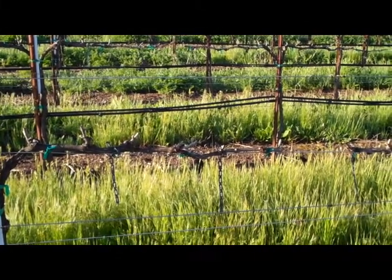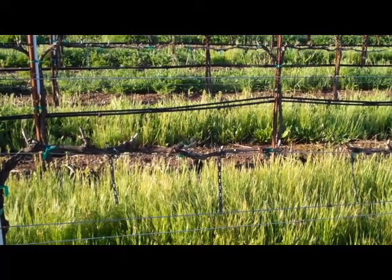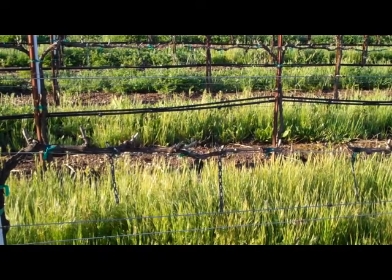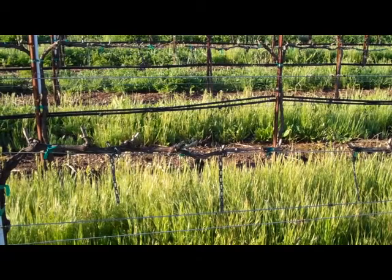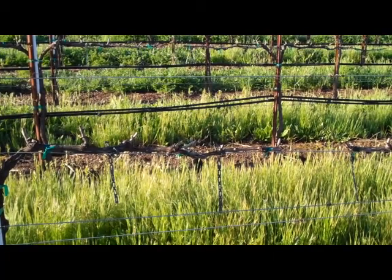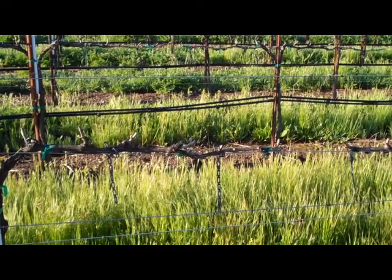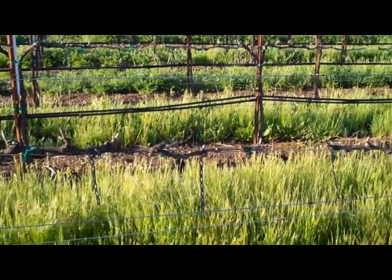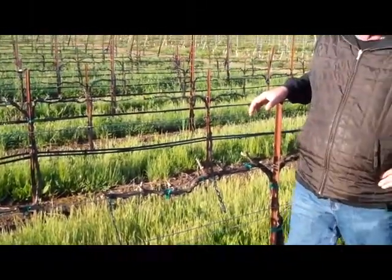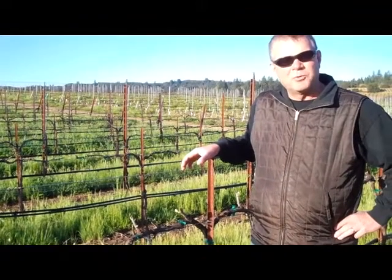We are here in the vineyard. It's early April, and we are so excited because it is so warm this week. It's going to be 77 today, and we've just gotten through a huge rainfall season. So Tim's going to talk a little bit about what's going on in the vineyard, and we'll get caught up on spring season.